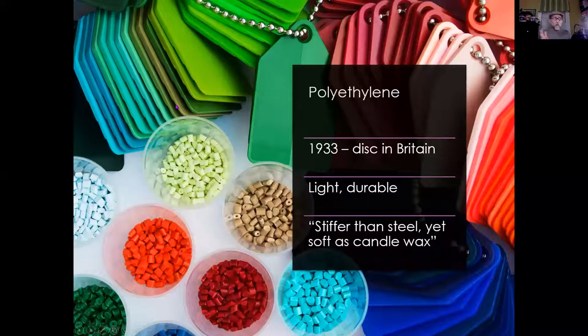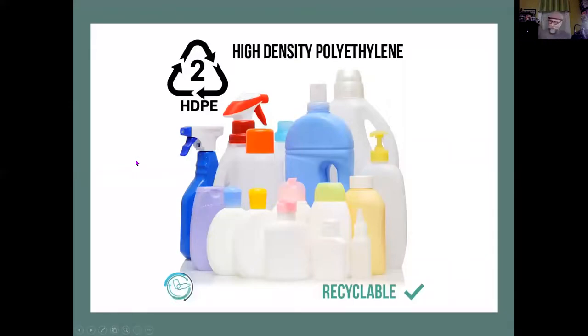But the one I do want to talk a little bit about is polyethylene, which was first discovered in 1833 in Britain. And this is, to a large degree, I think the first thing we probably think of when you think of plastic, really some version of this. And there's actually lots of different types of this. But this is basically most of the toys you played with, pins, all this kind of plastic here. This is what that is. So as one of the inventors said, it's stiffer than steel, yet soft as candle wax. In other words, you can make it very hard, you can make it very soft, you can make it where it bends, there's a lot of uses for this. And again, this is coming out of petroleum, basically.